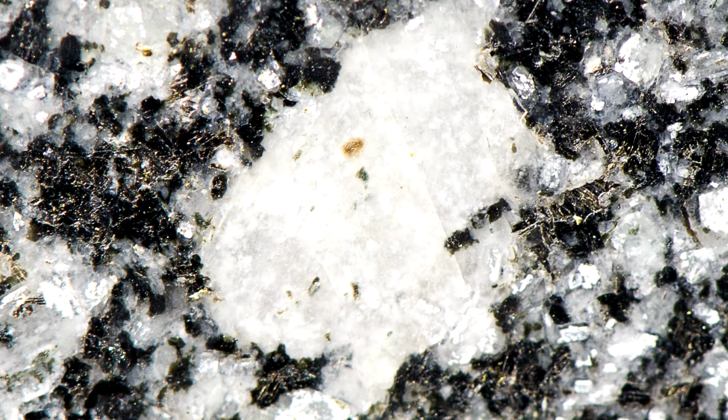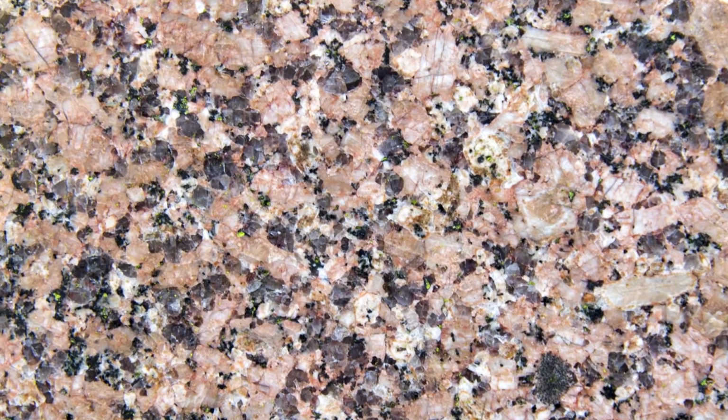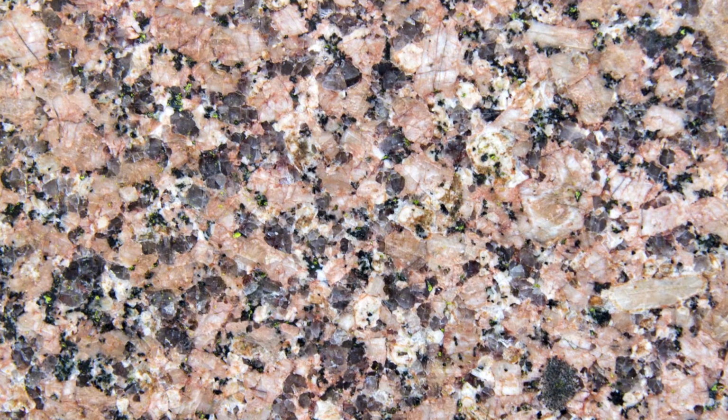Feldspars with a higher content of sodium or calcium are usually white, but the feldspar in this Peterhead granite has a high potassium content, which gives it a pinkish hue. The granite cooled fairly steadily and uniformly so that the crystals are all pretty much the same size. The differences in feldspars help geologists understand how a particular granite formed. In general, very large crystals mean that the melt cooled very slowly, that is, it rose quite slowly. We're talking in thousands and millions of years. And the smaller crystals are usually when the granite cooled much more quickly.